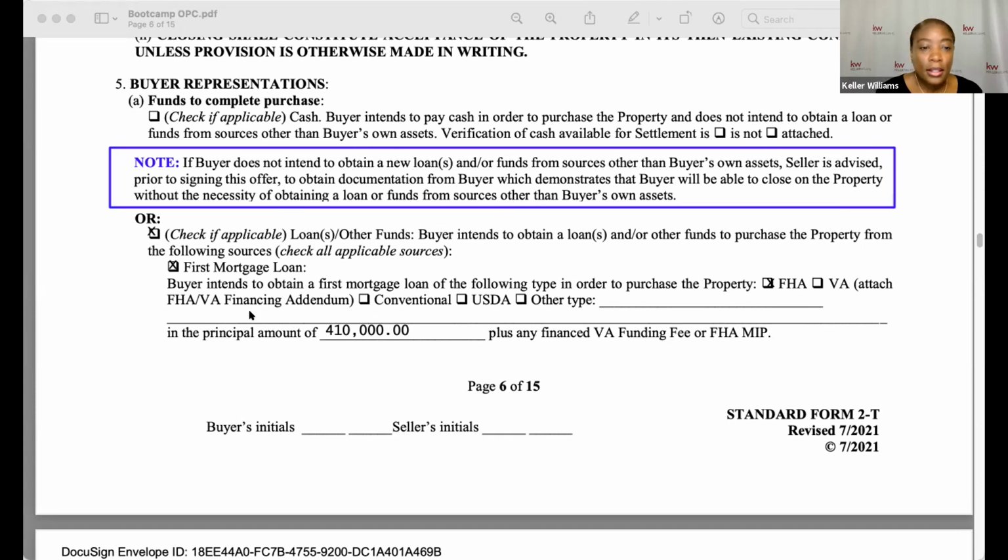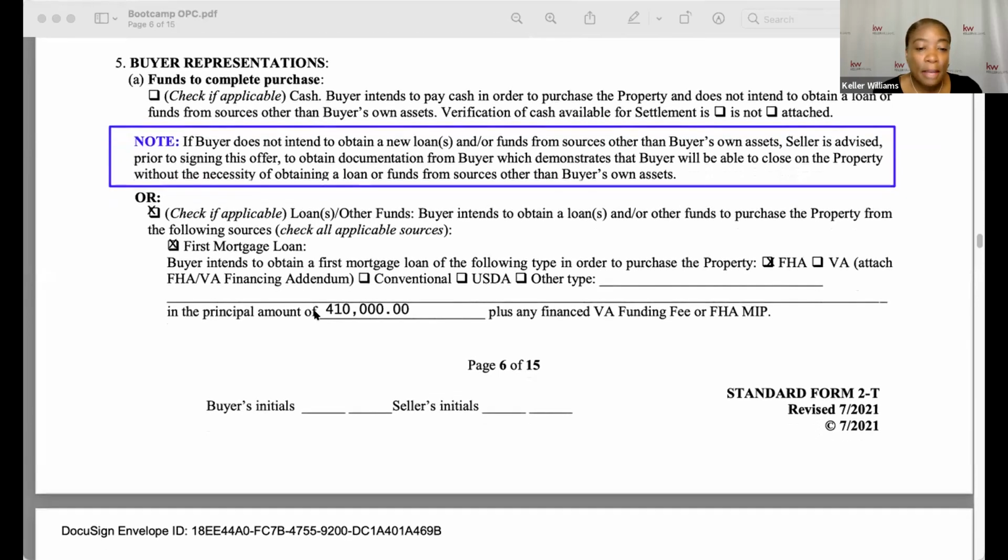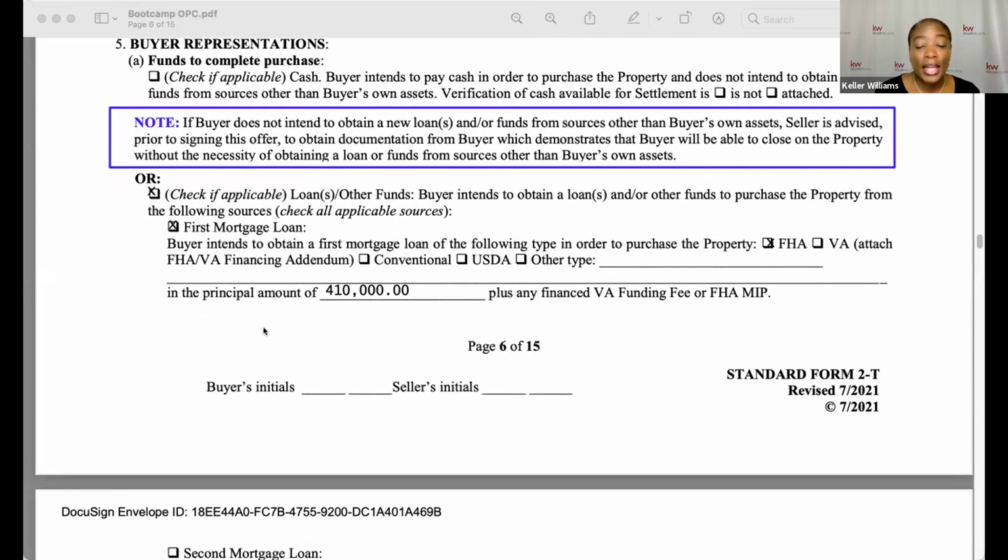Okay. All right. I love how they did this. They separated it out. Absolutely love that. So now the second section of 5A says if they're not paying cash, if they're getting a loan. Like how they've separated this out. In this example, the buyer is obtaining a loan. Let me just read this because I like the language of it. It says loans or other funds: Buyer intends to obtain a loan and or other funds to purchase the property from the following sources. And it states that the buyer should check all applicable sources.